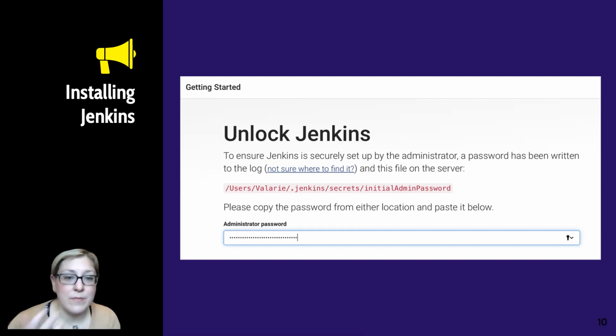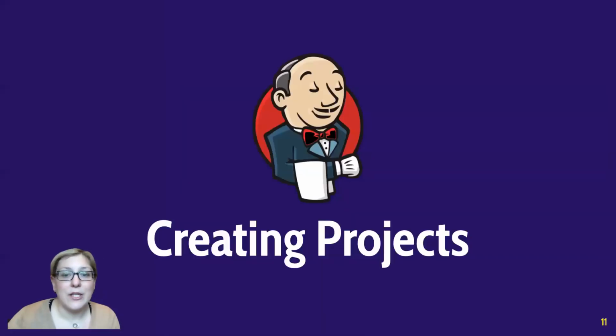Once you give it that initial admin password, it has you create your own, and then voila, you get to create some projects. Forgive me as we go through some of these images. Some of them are redacted, even though there's literally nothing in them of interest. Just ignore the gray boxes. They're completely useless, but whatever.